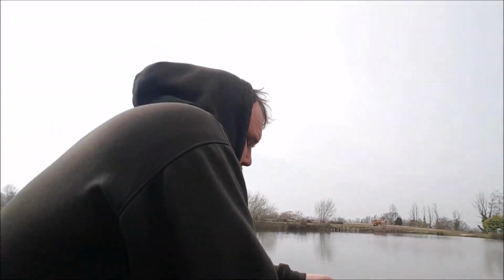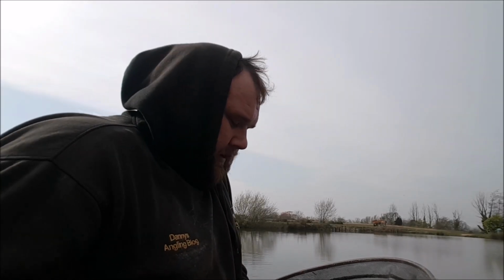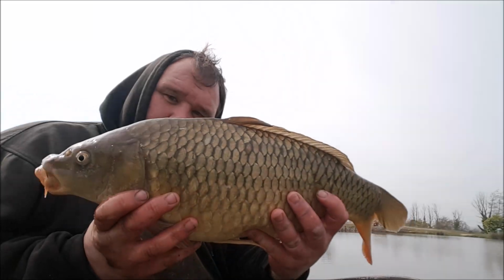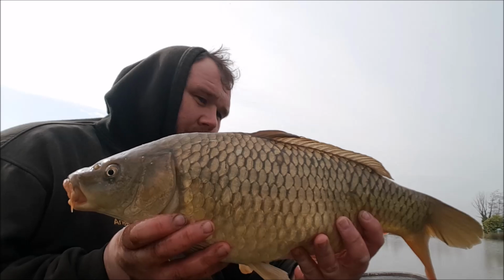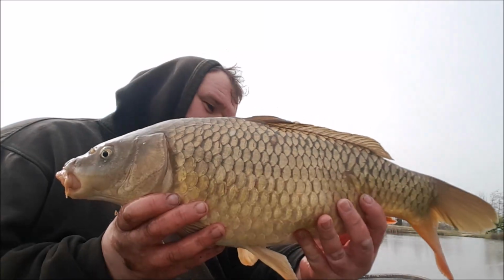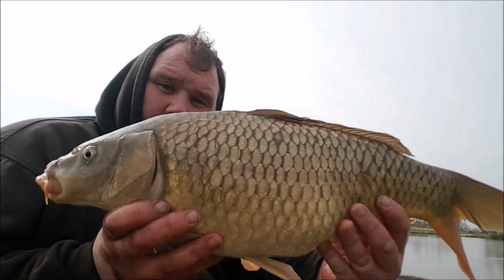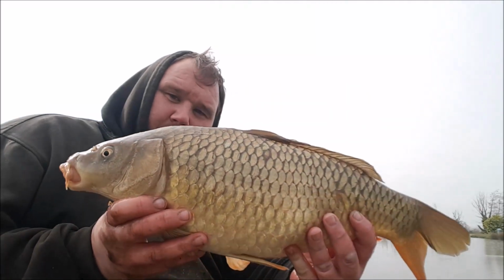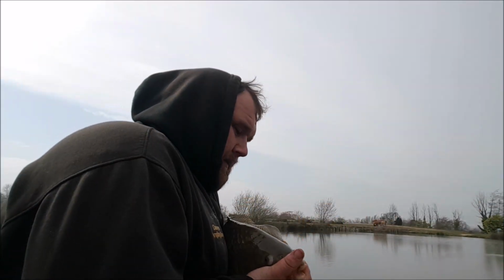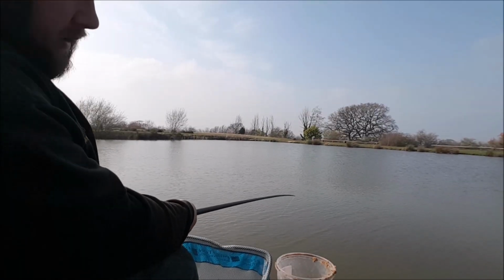Well, hooked a bit of a donkey, fishing about a foot deep down the edge, and yeah, in about a foot of water, it plodded out the swim. A bit of a chunk, but might be the biggest carp I've ever caught on the pole, I think. It definitely weighs a bit. You'll see how much he weighs in a second anyway. But yeah, I'm getting towards the end of the session now.